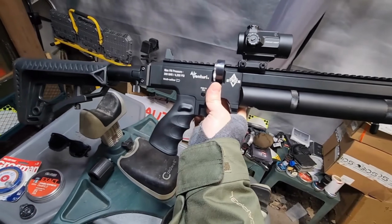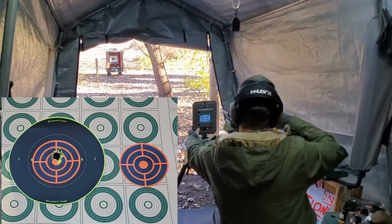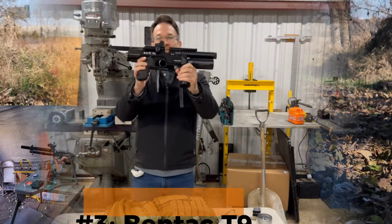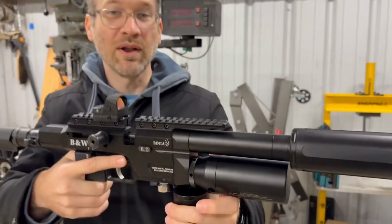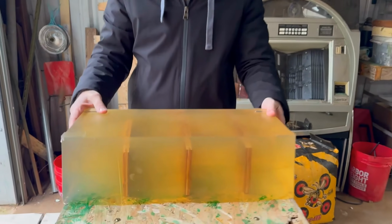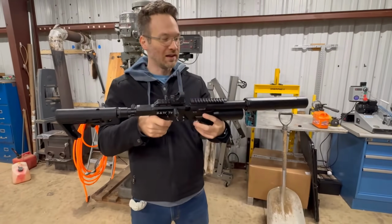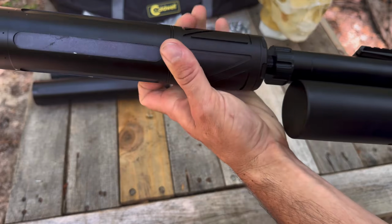Then there's the category that truly forces a conversation most people are not ready for. High-caliber air pistols that operate like hand cannons. The Bentac T9 is not subtle. Chambered in .357 air caliber, launching heavy slugs at serious velocities, it crosses a psychological threshold. At this level, you are no longer dealing with an air pistol that surprises people.